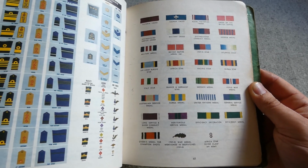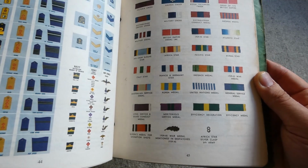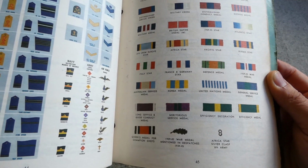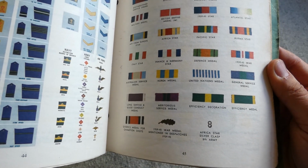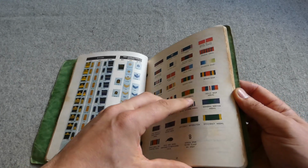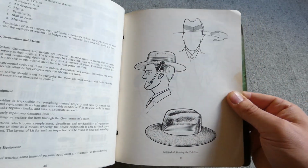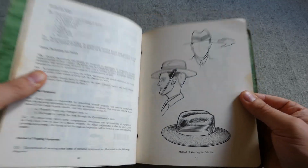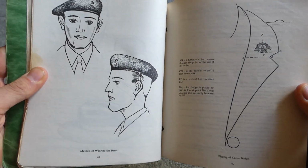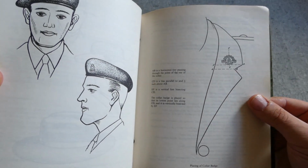You have the oak leaves there for mentioned in dispatches, and then the 8 there, which is the clasp for the 8th Army, the Africa Star clasp for the 8th Army, and to the right there. Continue on through. Further details on dress, the wearing of the felt hat, as it's described here, the slouch hat. Quite useful detail there. And then we have here the wearing of the beret and the positioning of collar badges on the uniform, the service dress uniform.